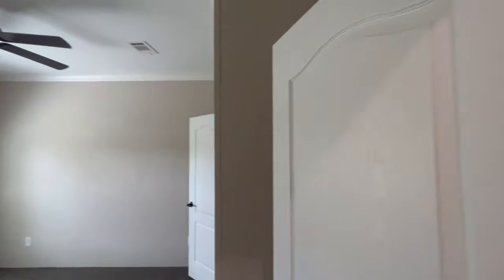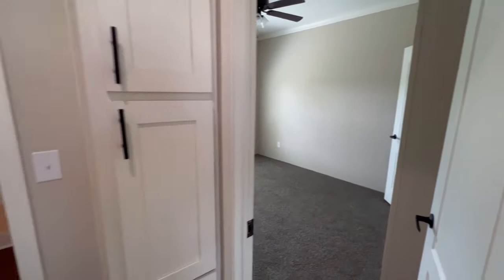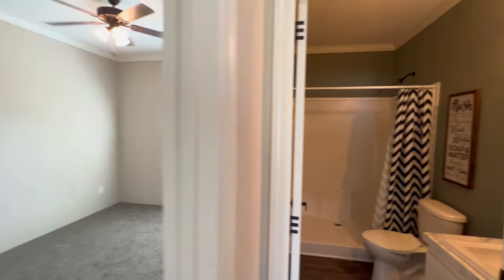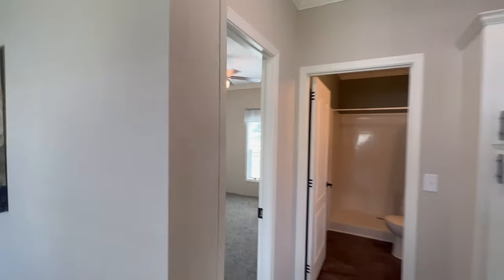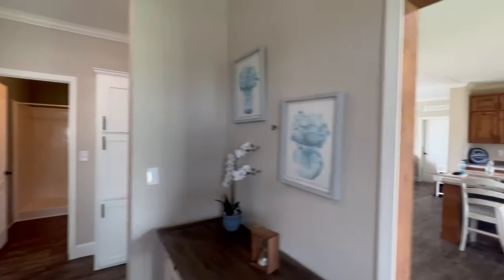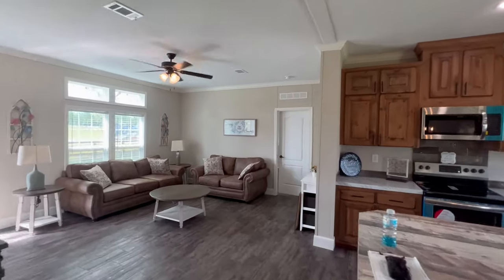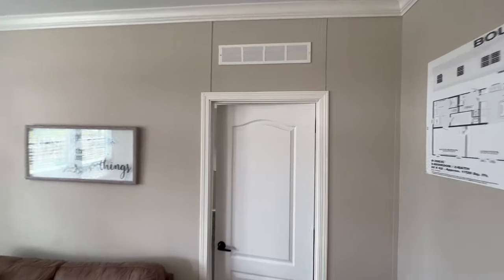So, one more peek. A peek there. And a peek there. All right, let's go check out the master bedroom. We are now entering the master bedroom.